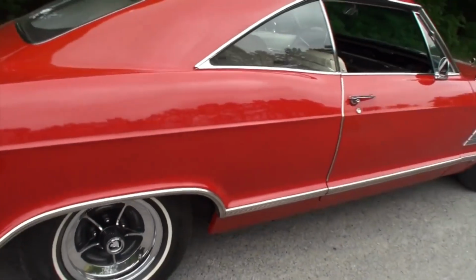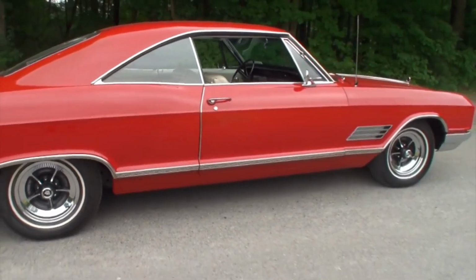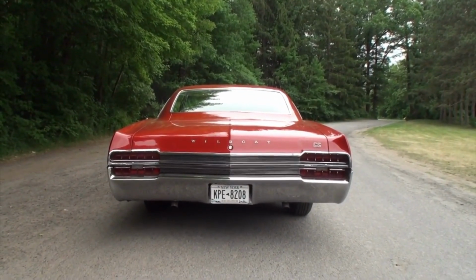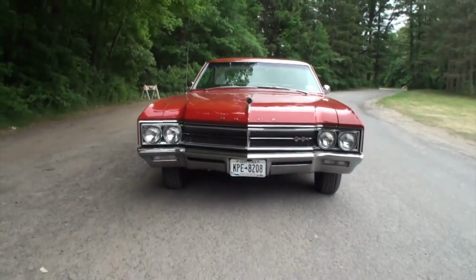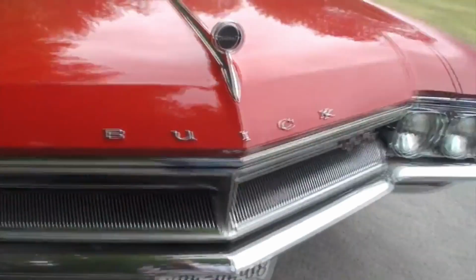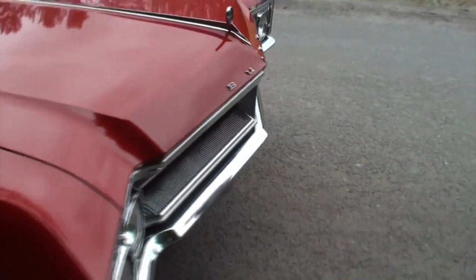Buick's luxury hid muscle. Dealers barely noticed. Just 1,244 GS models, swamped by Chevelle. This Wildcat story of quiet power needs retelling, a sleeper reborn with modern growl.